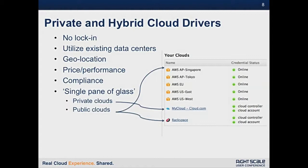Data centers, we talked about that. Geolocation is a big one. That's pretty simple in black and white. If you're consuming on Amazon right now and you have needs in Korea, they don't have a region in Korea, and there's not much you can do about that. So there are a lot of good, healthy reasons as to why things are moving into this private and hybrid cloud world.